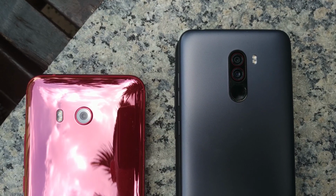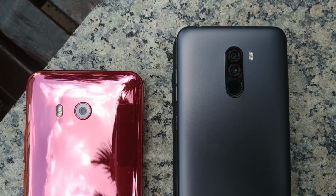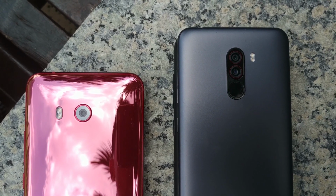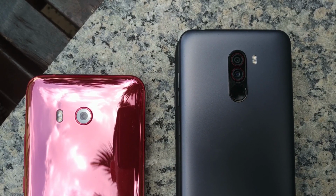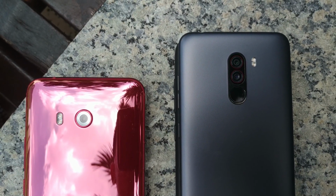4K 60 frames per second recording is added recently with MIUI 10.3.4. HTC U11 is able to record 3D audio or high-res audio video. You will be able to get very stable 1080p 30 frames per second video on both smartphones thanks to optical image stabilizer and electronic image stabilizer on HTC U11 and electronic image stabilizer on Pocophone F1.